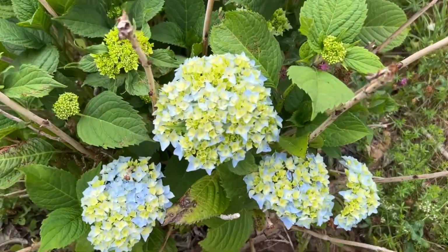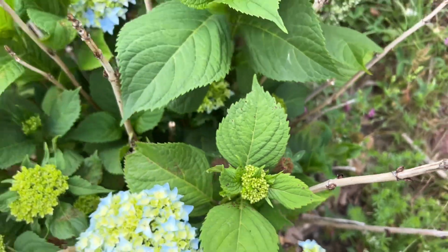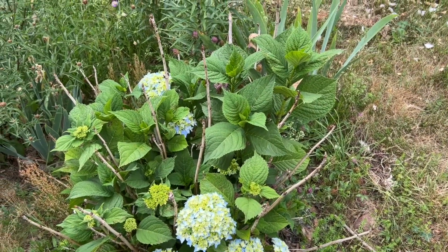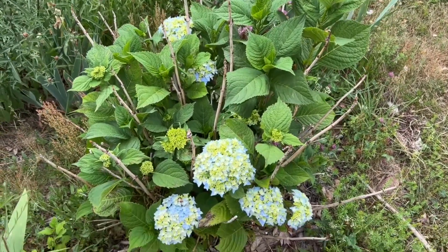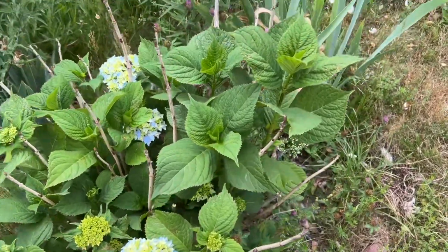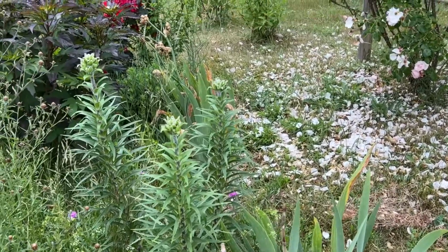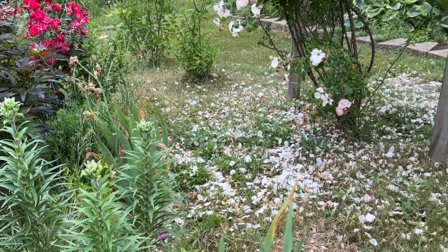And see, few already bloomed, few are in the middle, few are starting. So this is an experiment for me for hydrangea. In any way, hydrangea is a completely new plant for me. I never saw this plant in India. And you see that is tiger lily. Soon we can see their blooms.